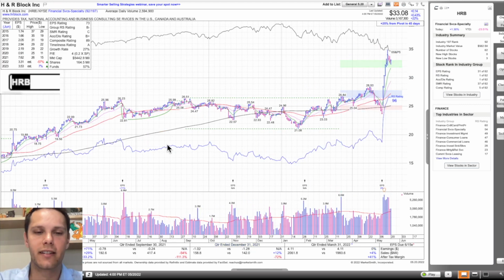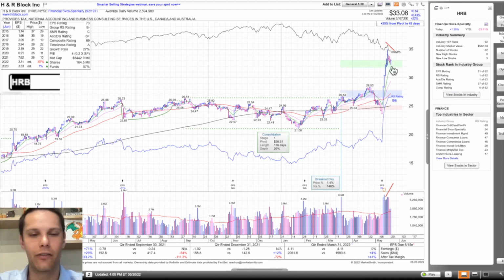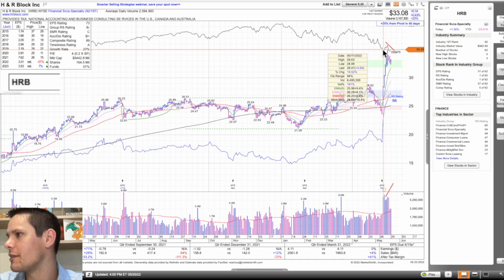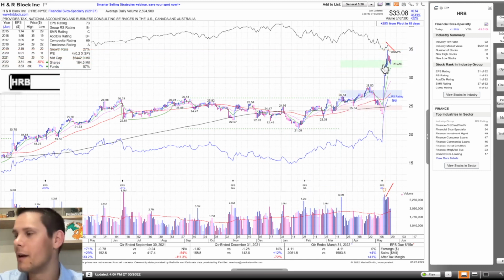Next we have HRB. This is H&R Block. Kind of surprised to see this on the list, but this is the type of volume that you cannot ignore. Very clean move from 25 up to 35. And then with that market pressure pushing down, this really didn't give up too much of its move. We went from right around $35 to a low of $32. So a little bit less than a 10% pullback, and we did so on lightening up volume.